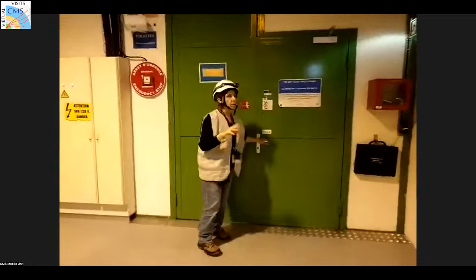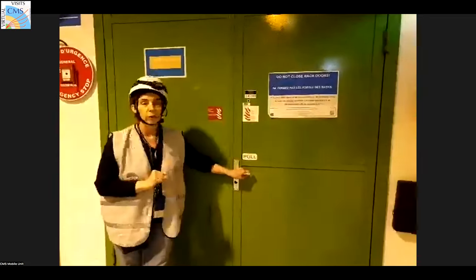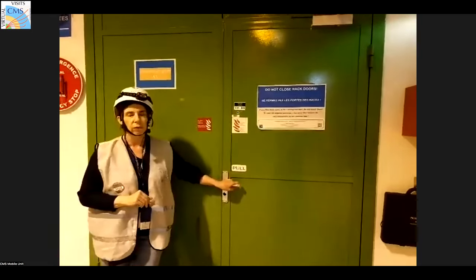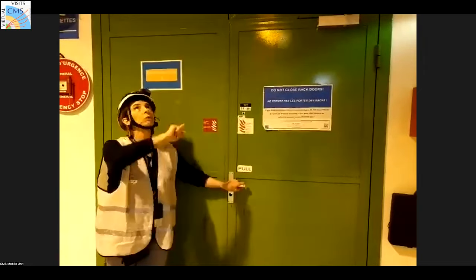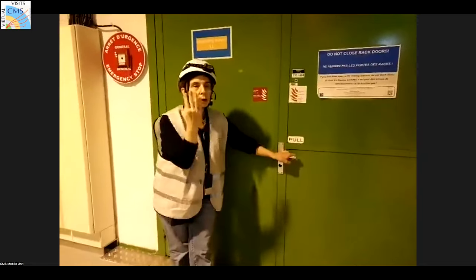Now, Andres knows better than me that this room, which is called the counting room, is full of electronics, and it is very noisy for me. You will not hear any noise, but it's very noisy for me. We have not only this one, we have another on the top here, and another on the other side of this long service cavern. We will go through.